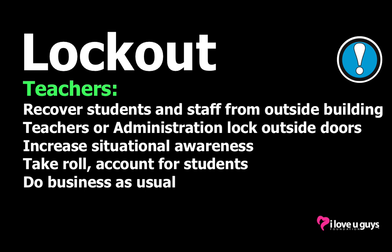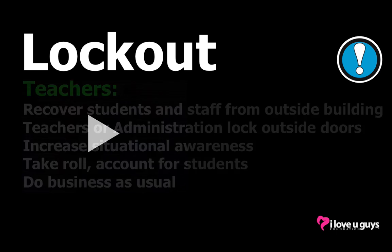And so we'll recover students and staff from outside the building, and teachers and administrators will go and lock all the outside doors. We'll make sure that we're increasing our situational awareness, making sure we're aware of what's going on. We'll be taking roll to make sure that we know where all students are, but other than that, we'll be continuing with business as usual.